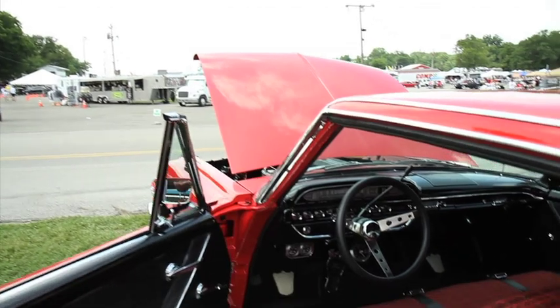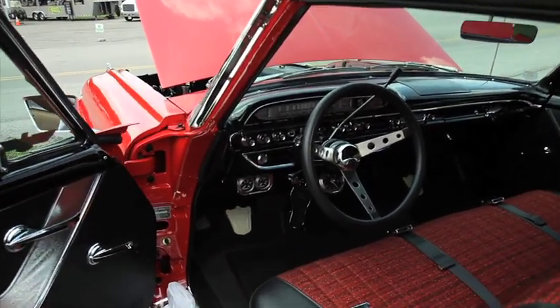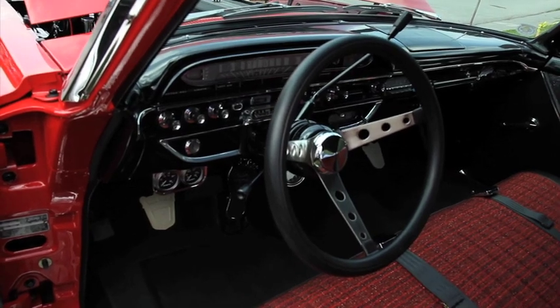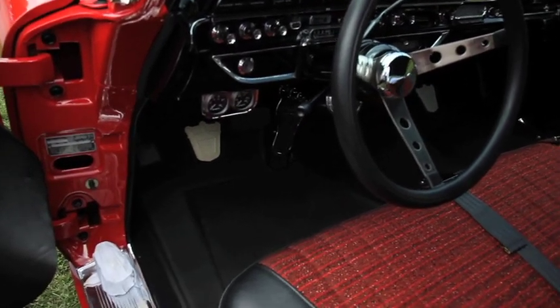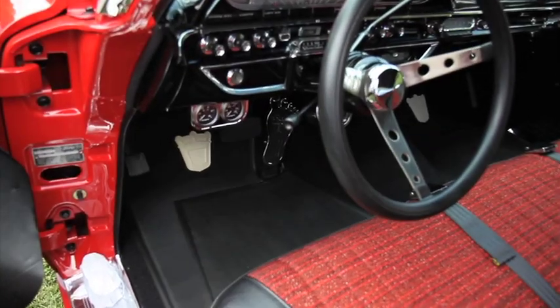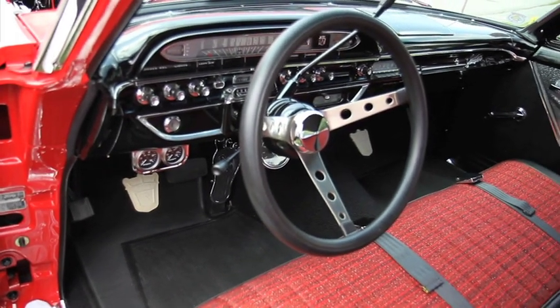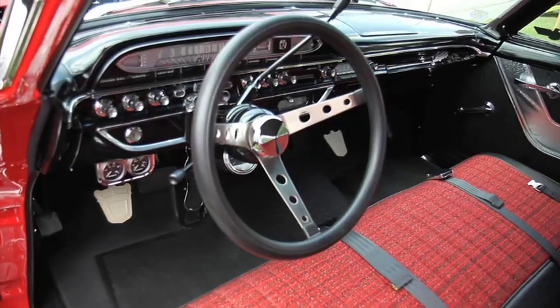Now, this 61 Starliner belongs to Zach and Brenda Straits. They come from Stanton, Virginia, all the way here to Bowling Green with this 61. I got to tell you, it's a beauty. Just check out under the dash. They got period correct gauges, tack. They've even got a moon gas pedal on there. Man, I haven't seen one of those for a long time. And even the steering wheel, straight out of the 60s, man. You got to love it.